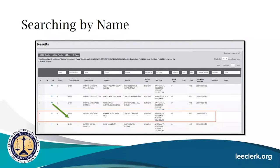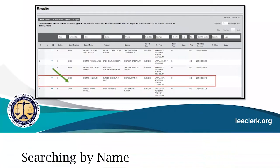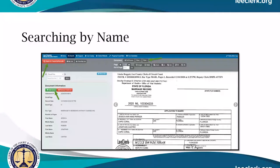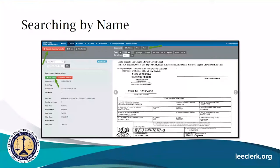But before you hit submit, I do want to show you that document type and document category box. So in the example I mentioned marriage licenses. So if you're searching by name and you click on the document type, you're not exactly sure if you did it with counseling, did it without counseling, or what kind of marriage license it was. So you can absolutely click on every single one of the marriage license document types and just click select. And with the document category, you can keep it at all categories or narrow down your search to just marriage license as the document category.